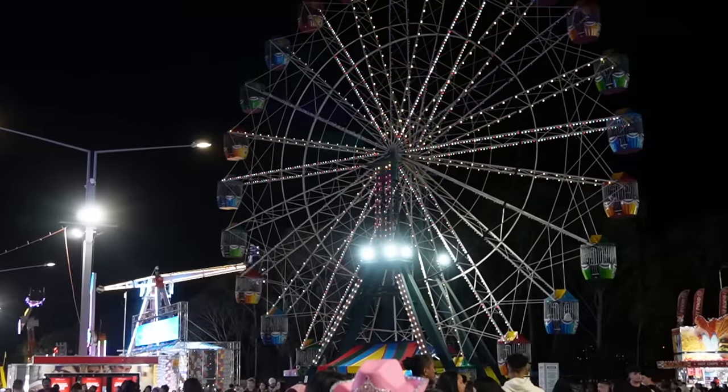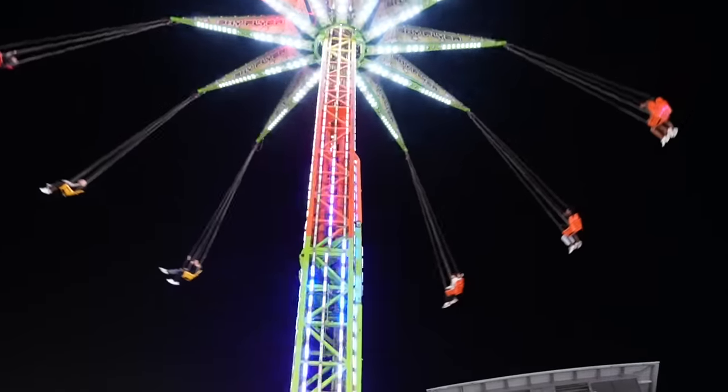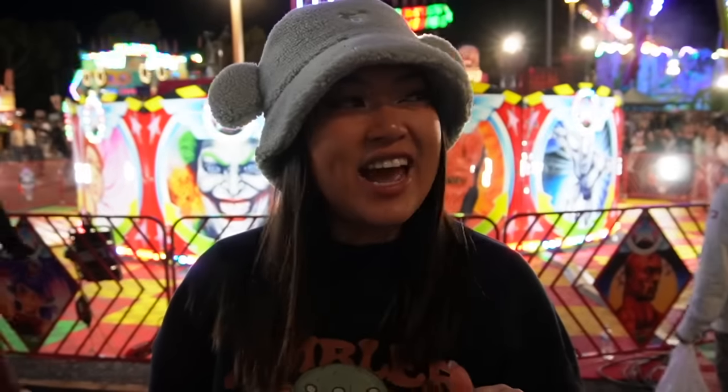It's officially nighttime now, and I'm in the mood to go on some more rides and play some games. I want to see if I can win any toys and plushies. What are we doing now? We're on the swing ride, and I'm actually a little bit scared. I'm scared of heights. Lily's very afraid.